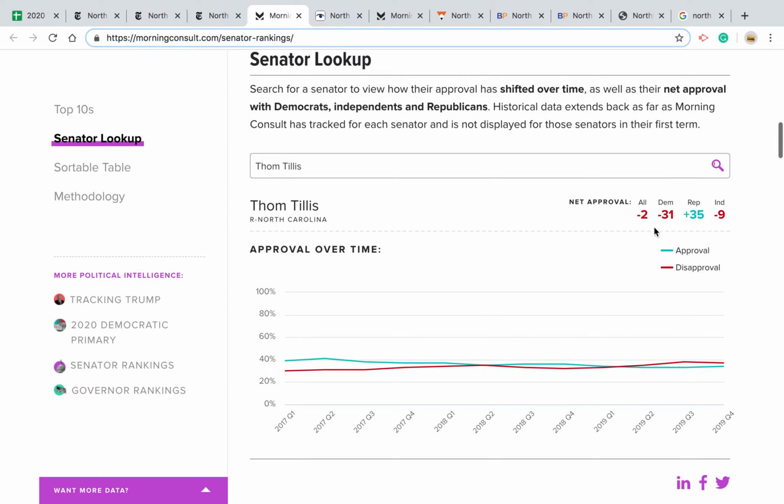Democrats do not approve of him, Republicans rightly do, and even independents don't. And not only that, adding up these two numbers of 34 plus 37 is going to be 71, which means there's a whopping 29% of voters in his state that do not have an opinion on him or don't know of him. And incumbency is extremely helpful only if you have good name recognition. And clearly with this, Thom Tillis does not have amazing name recognition, which might not be a great factor for him in the election coming up in 2020.